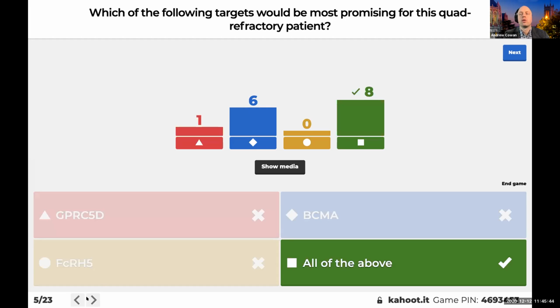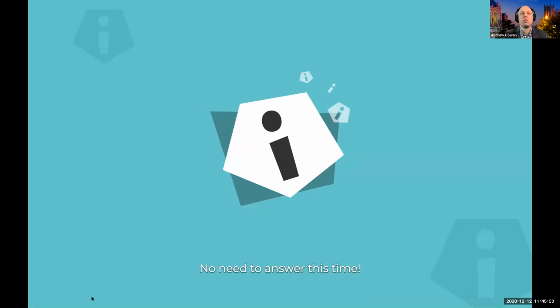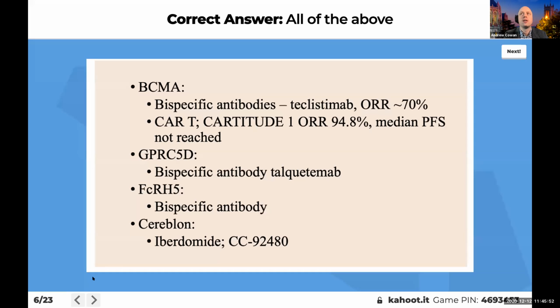Okay, great. So for those of you who answered all of the above, you are correct. And let's move to the next slide. So all of those mentioned targets, I think, are quite promising. Currently only BCMA has an FDA approval with belantamab mafodotin, but we saw very high overall response rates with teclistamab, which is a BCMA bispecific antibody.